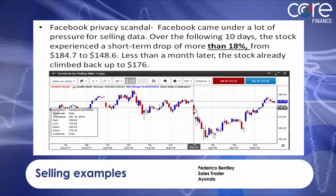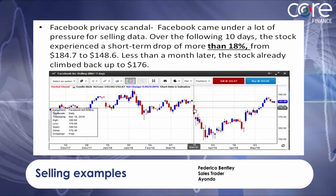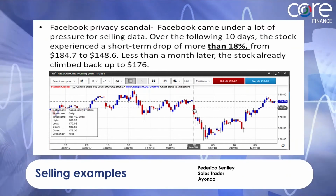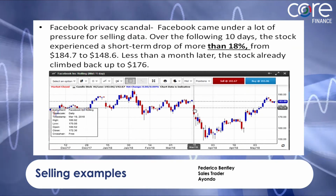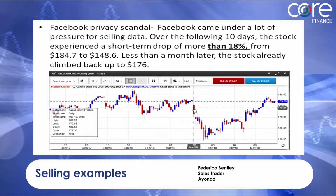Looking at examples, obviously we saw Facebook, the massive privacy scandal where they sold about, I think, 87 million people's data. Off the back of this, over 10 days, over 2 weeks, the stock jumped down about 18%. So a lot of people were able to take advantage of that. So I guess it's just showing you how you can do that with Ayondo.